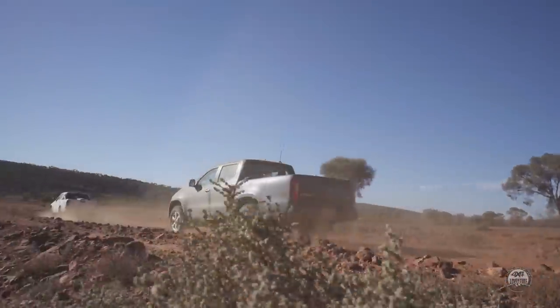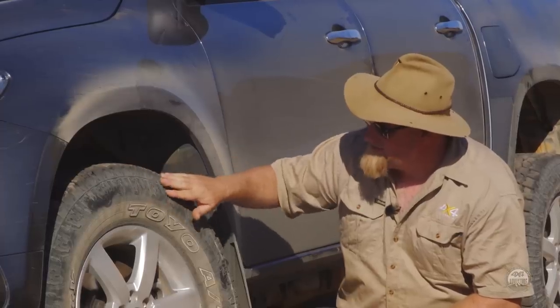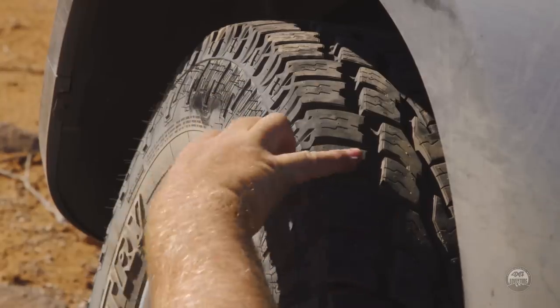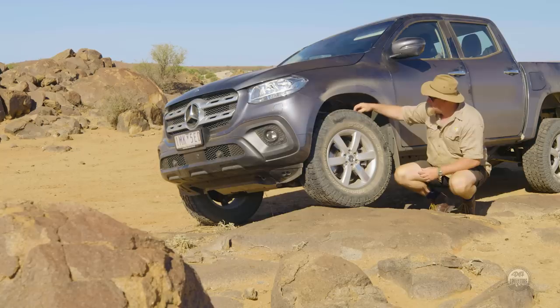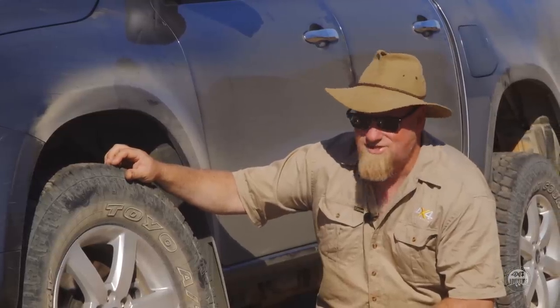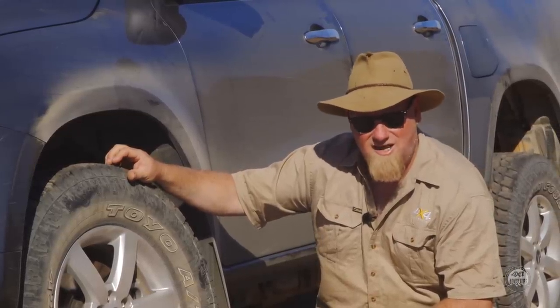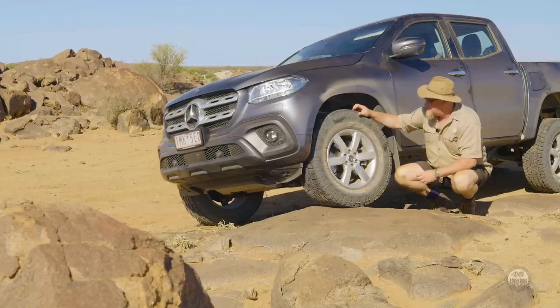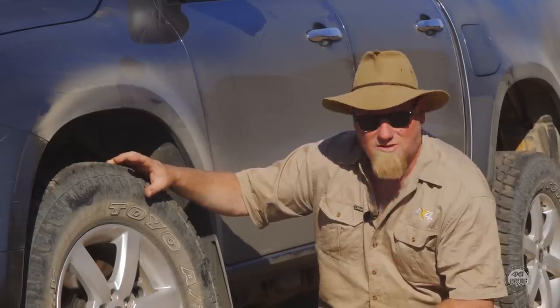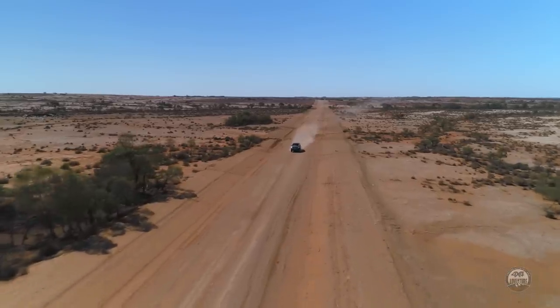You see here, you've got the little side biters along here, nowhere near as aggressive as the mud terrain tyres. The gaps here in the tread pattern, not as wide. You have those blocks closer together so they don't make so much noise. The AT2s are available in both a passenger car style construction and a light truck tyre construction. Now, the light truck tyre has got a heavier sidewall in it, which is much tougher, more protection against those sharp rocks that will tear a passenger car tyre apart.